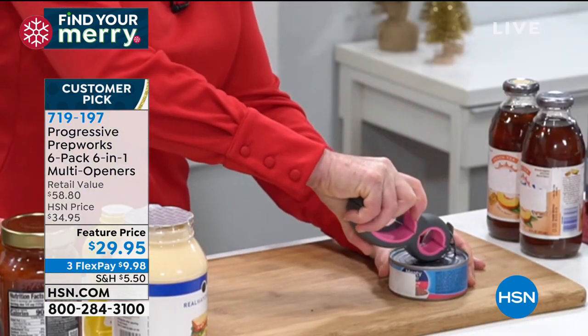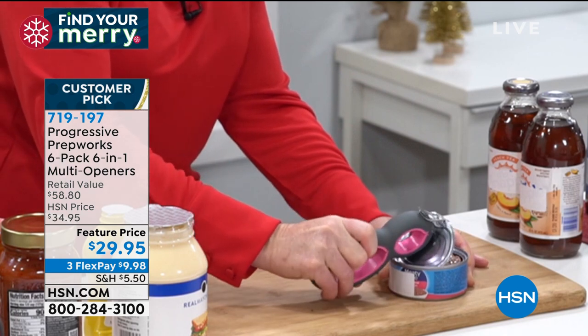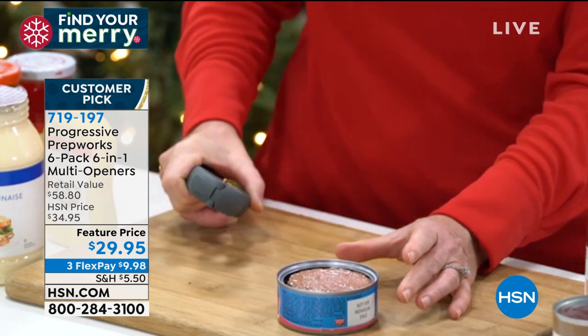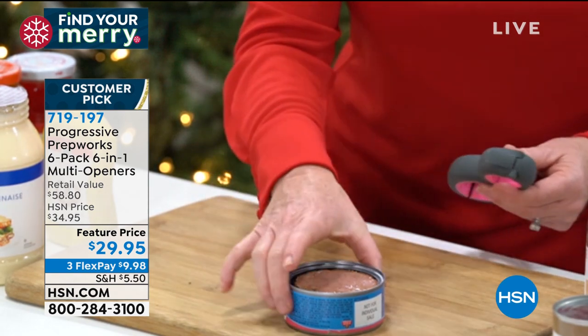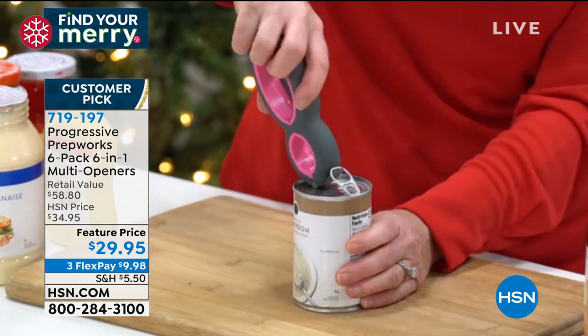So now I'm able to pop it open, but it's more than that. Now it's a lever. So it's gonna rock all the way back and actually peel the entire lid open. Pop, and that gets rid of that for me. Now I also like the fact that I don't have to touch the outside of this because cat food is a little icky. We're gonna move that. I like the fact that I also don't have to touch the edge of the can.